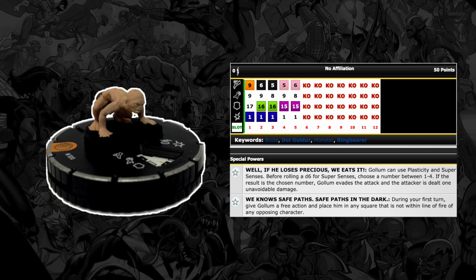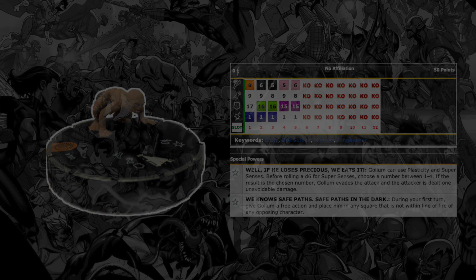But absolutely love Gollum. Love the character in the films. I wanted to pick something outside of Marvel and DC. Although saying that, have I actually picked a DC? No, I haven't put a DC on the list, so DC need to step up their monster game.